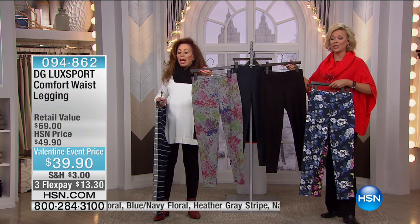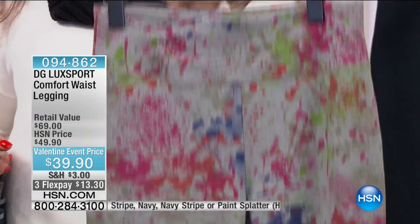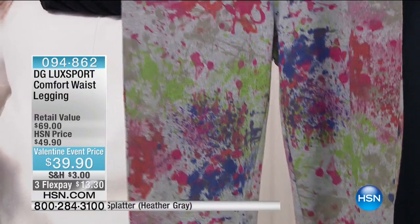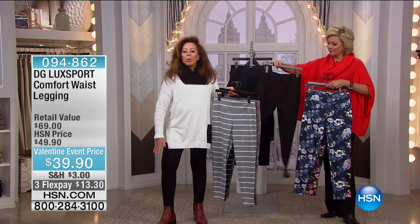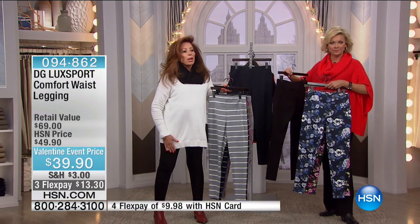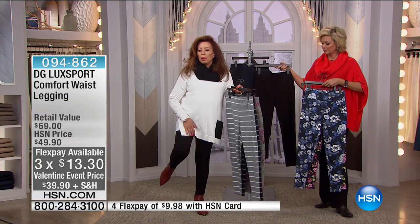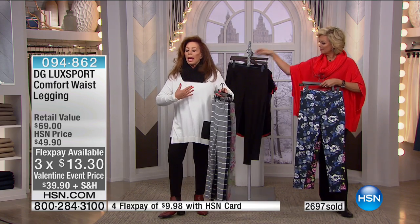If we can get a close-up on this, if you want something popular, totally different, that is the hottest trend. And then we could actually do a full-length shot on me. They make you smile. I'm wearing the black with a pretty formal winter boot. I'm wearing it with one of the sweaters, the cowl neck.